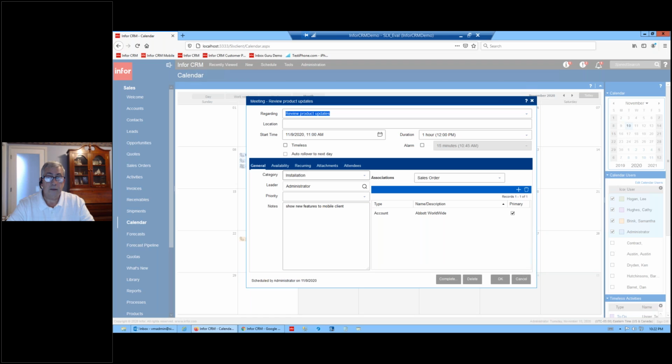Then the category should be a higher level classification of the activity. Often this could be used for management reporting, to help them understand overall how the organization is performing in regards to certain types of activities. So it's important for someone within your CRM deployment team to decide what your primary categories are that you're going to report with.